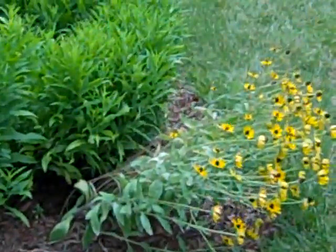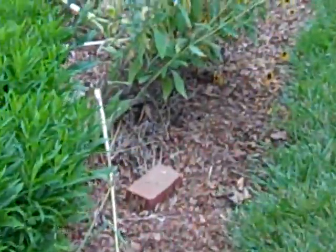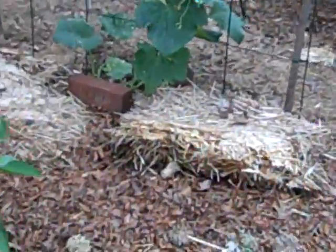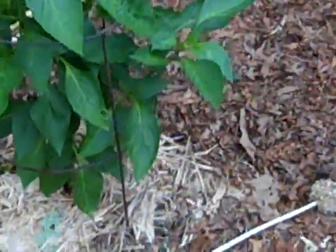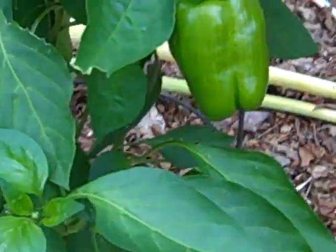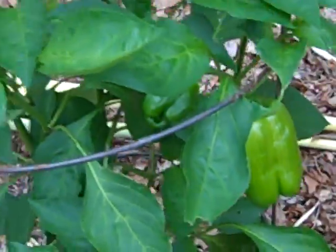And then my overflow garden is over here, and it's getting more and more shade these days because the tree in the neighbor's yard is getting bigger. But the pepper plant is still doing well here. This one looks pretty happy. It's got peppers on it. I've been eating as many peppers as I want.